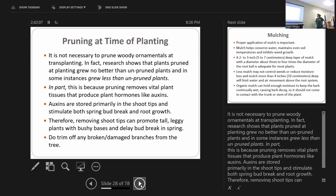Pruning at time of planting. Carla prunes her orchard trees. It scares me to watch her. You have to. I never did it because I was too scared to. Carla just attacks it like somebody's vicious. I can't do it.